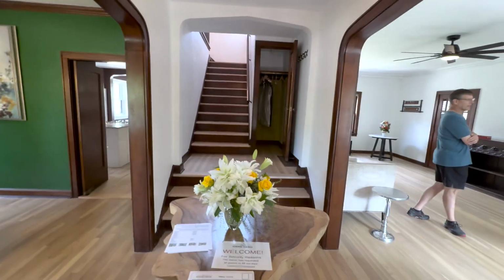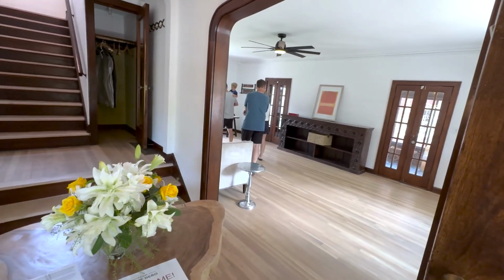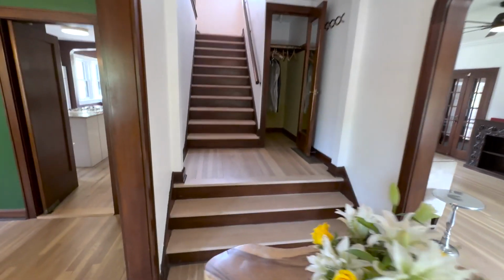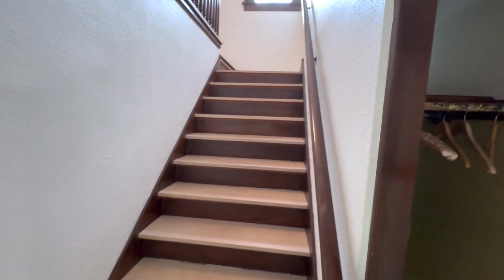So right when you walk in, you're greeted by your foyer, and then your main dining room on the left, living room on the right, all original hardwood floors that have been redone. For the sake of the tour, we're gonna go upstairs first though and check everything out, and then we'll come back down to the downstairs.